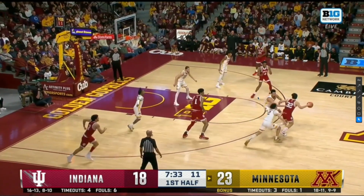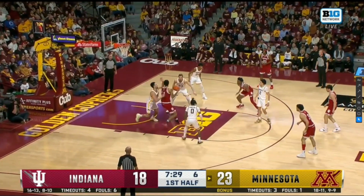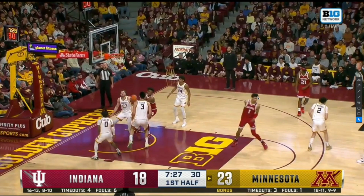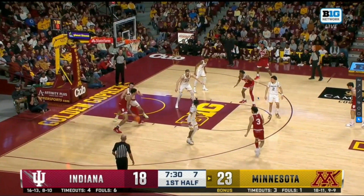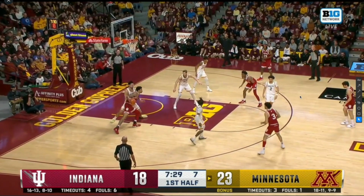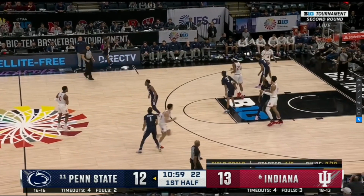Here, he's going to have a dribble handoff and then go into the post, which is something that he has shown flashes of being able to do. But he's much more of a finesse big when he's in the post. You're not going to see him bury you. He's not going to take multiple dribbles and back you down. It's much more of this over the left shoulder, right hand touch shot that he prefers.